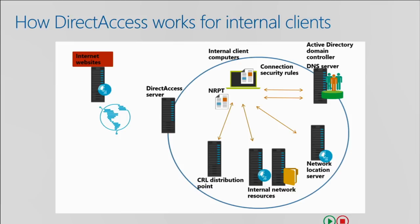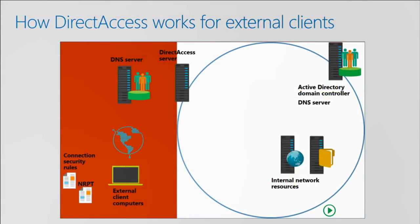However, if you're outside, the first thing you do is you look for the network location server, which is not there. Because it's not there, you assume you're outside the network. The flaw here is if your network location server's down and you are inside the network, there's a bit of an error there. It will then look at the NRPT, the resolution table, and say, okay, you're outside of the network. We are going to use direct access for this. Here is your DNS server for this.